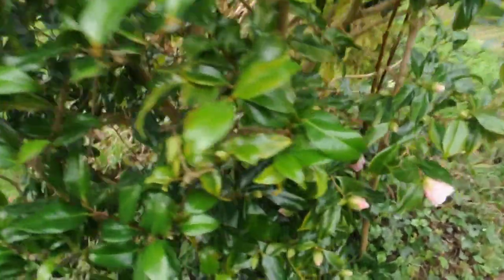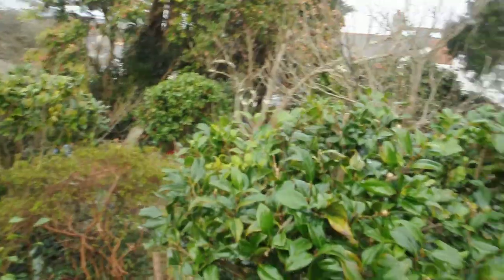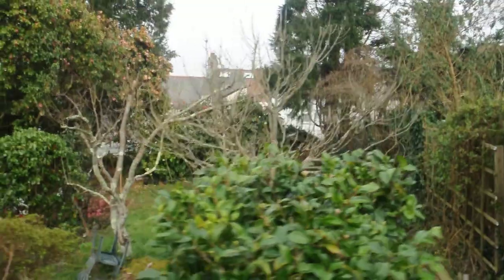That's another camellia there, just as the time goes up. And that maple tree is dead.